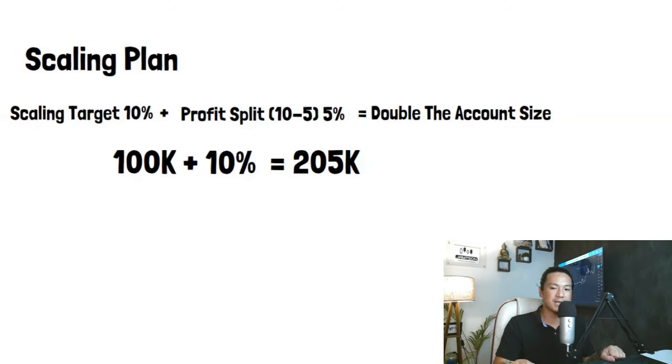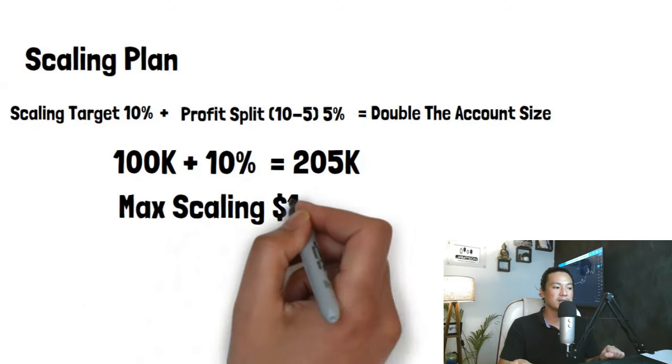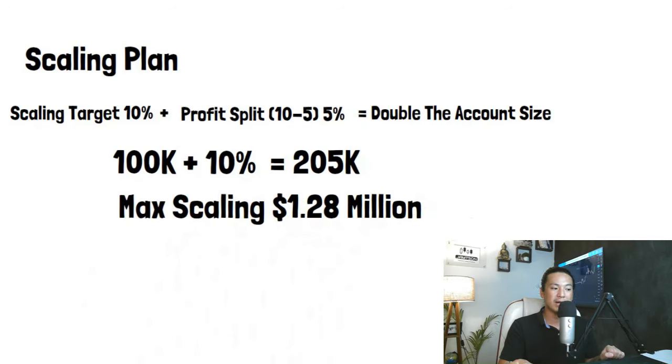That's how they are going to scale your account. In case of this instant funding program that they have, you can scale up to $1.28 million. That's how they are going to scale. Every time you hit 10%, they're going to take out the 5% and double your account size. For this, once you achieve the target, you have to request customer support that you want to scale your account. So that's how it will be done.